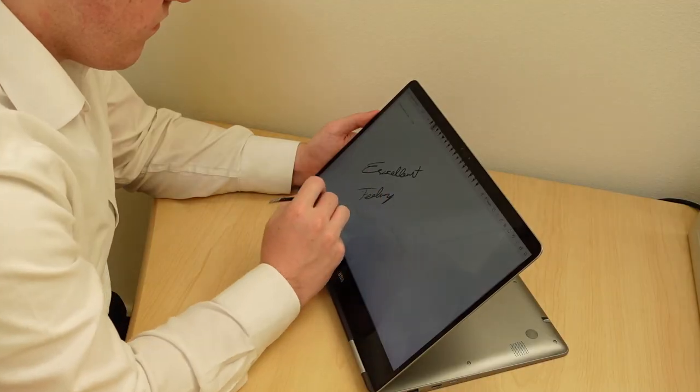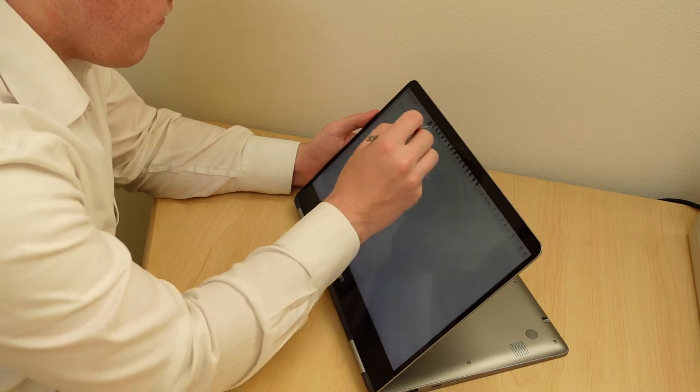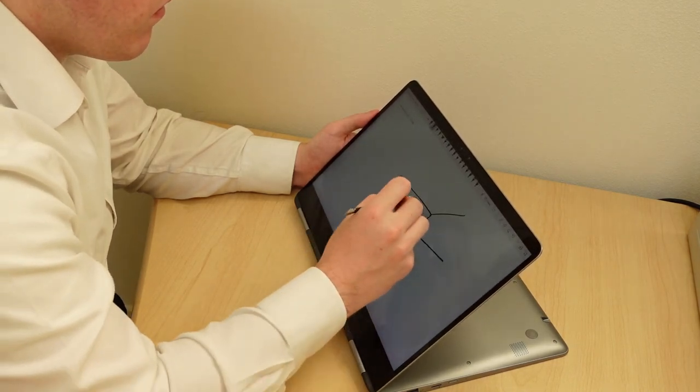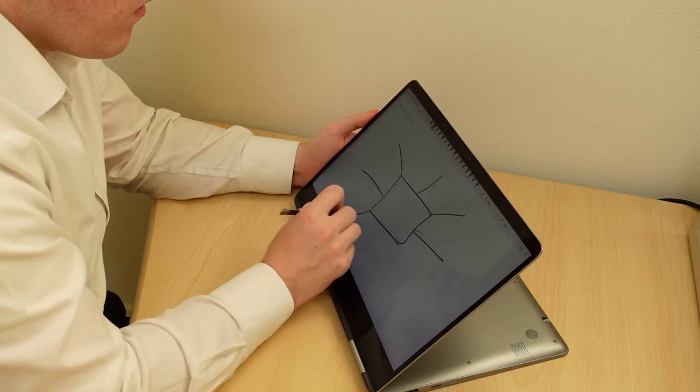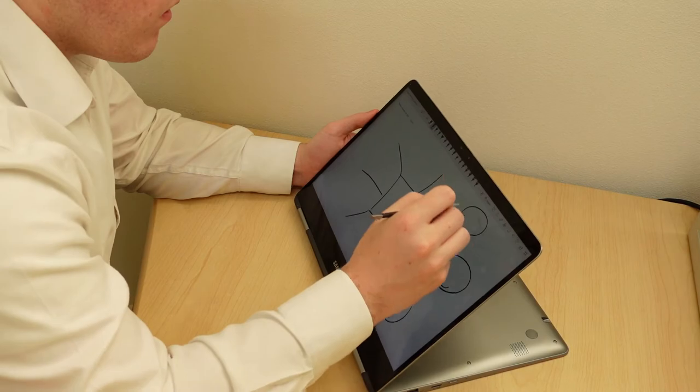And I didn't find myself using the S Pen because it's quite small in comparison to some of the larger ones you'd get on the Galaxy tabs. The pen does work smoothly and it does work generally well in most applications. It's just not for longer term writing. This is another place where I think Samsung could push a little bit harder.